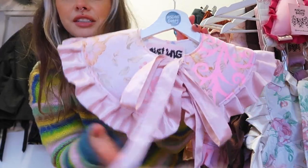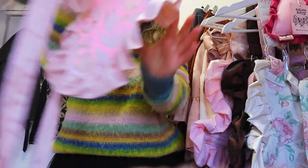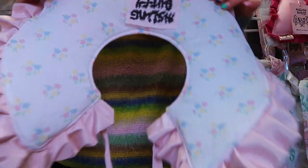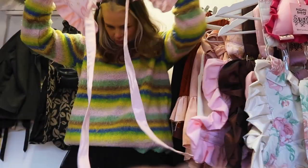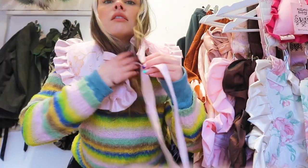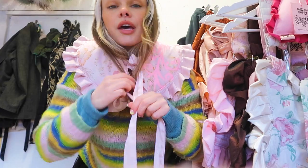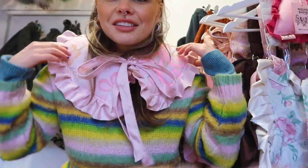Okay, so just finished the collar. Let me try it on for you and show you. That's the inside, so it's lined really cute. Oh, I like the volume, the structure. Ignore my hair getting in the way. Yeah, really nice. I think that's gonna be really sweet, like over a jacket.